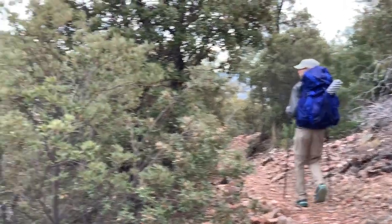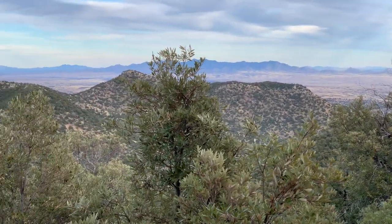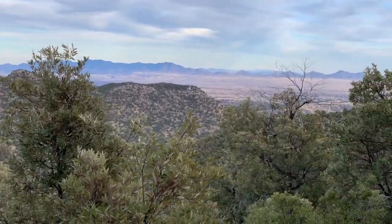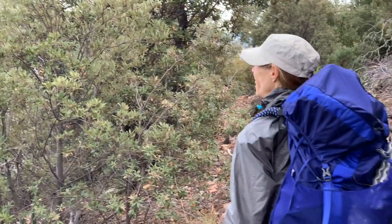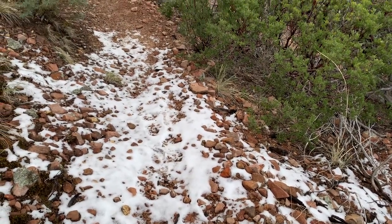Check out this view here. Gorgeous. Super cool view. Spectacular. Yeah, this view is amazing. That's about it. Kind of cool to see the snow though.